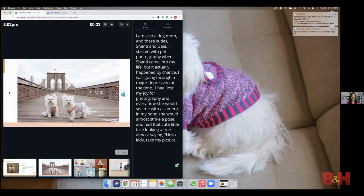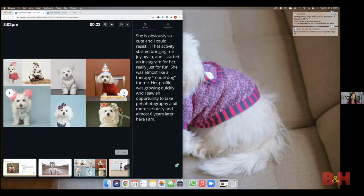So I started taking her picture, and I couldn't resist, obviously, right? She's cute. And that activity started bringing me a lot of joy again. I started liking photography again. And I started an Instagram for her. It's just really for fun, because I didn't want to be posting all the pictures on my Facebook. And the profile started growing very quickly. And that's when I saw an opportunity for pet photography.